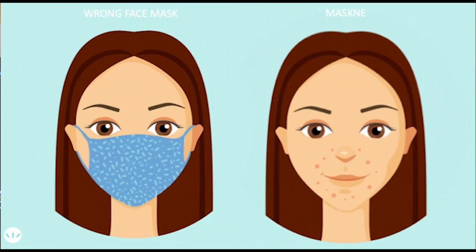Now, this is a huge issue for many teenagers and also many people into adult life as well. But a lot of people are really experiencing acne with wearing masks all the time. So we're just going to discuss some skincare solutions that we can do to help that along.